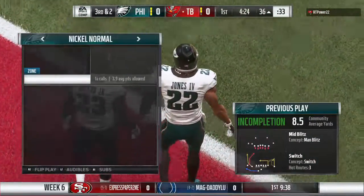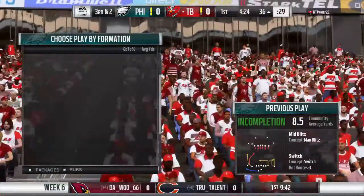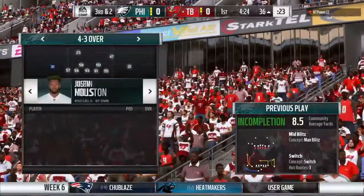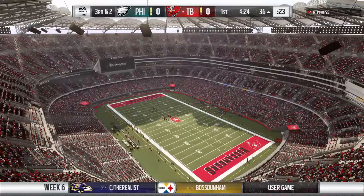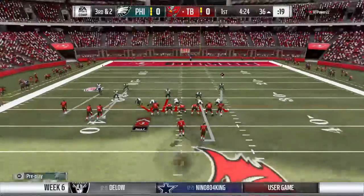Those passes out that far wide always make you hold your breath a little bit. Felt like it was in the air for a while. What it does is allows a defender to gain some ground, come from a long distance, and have a chance to affect the pass. After the incompletion, here now, 3rd and 2.